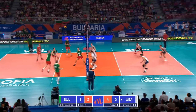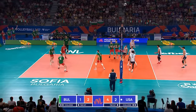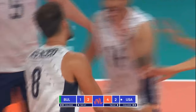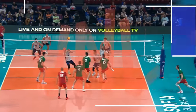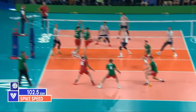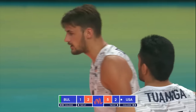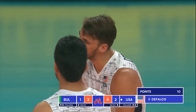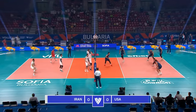Kolev, who's on, has to work hard to keep the ball alive. Ensing, Chuaninga, DeFalco. Unfortunate miscommunication here. I think that Barabunov was expecting Saganov to set him up in a different direction, and that gives a free ball to the Americans, and the Bulgarians never recovered. Yeah, so Kolev has come on as a hot off the back of that backcourt swing.